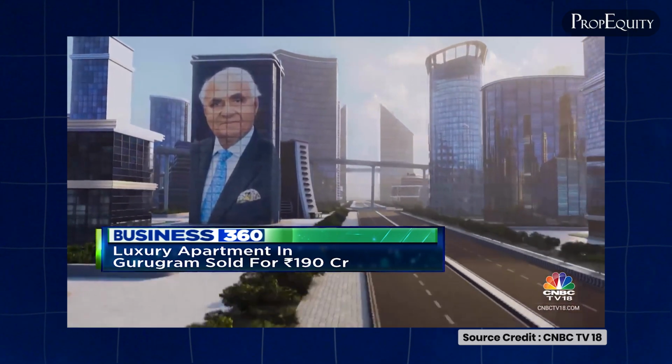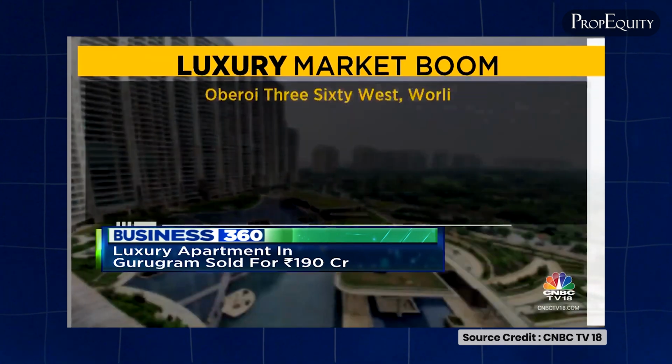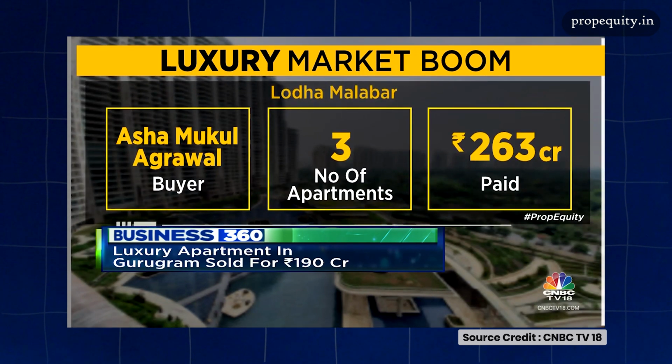This has put Gurugram ahead of traditionally super luxury markets like Mumbai, because the deal dwarfs the other largest super luxury real estate deals of the year, which include Great White Global's purchase of 2 8,000 square foot apartments in the Oberoi 360 West in Worli for 225 crore rupees. RR Cable's promoter Sri Gopal Kabra's purchase of 2 apartments totaling 13,000 square foot on the 62nd floor of the same building for 198 crore rupees. And Param Capital's Asha Mukul Agarwal buying 3 luxury flats at Lodha Malabar for a whopping 263 crore rupees.